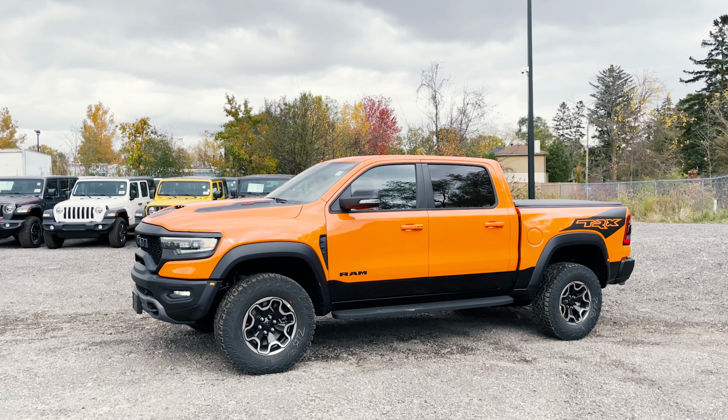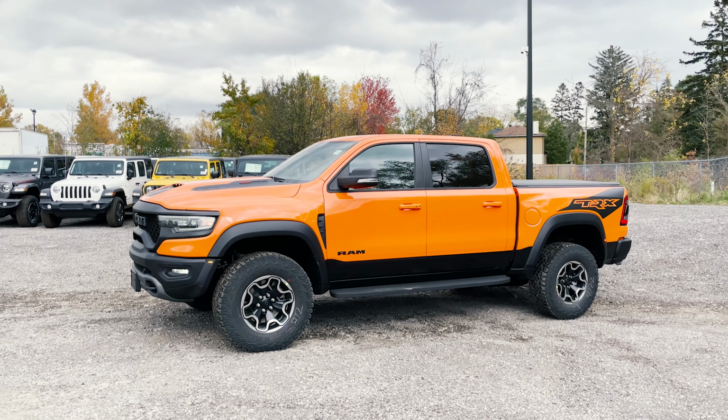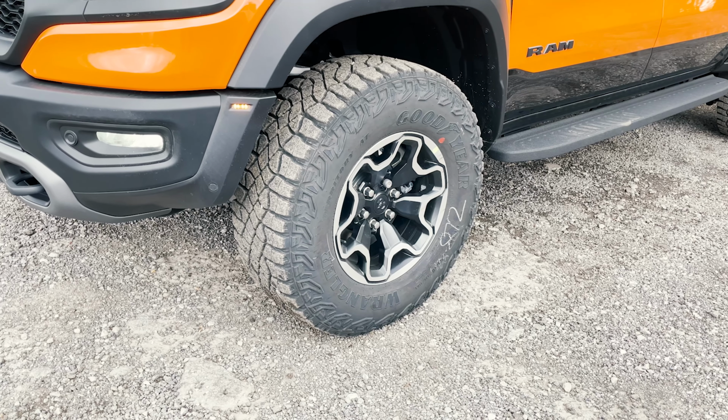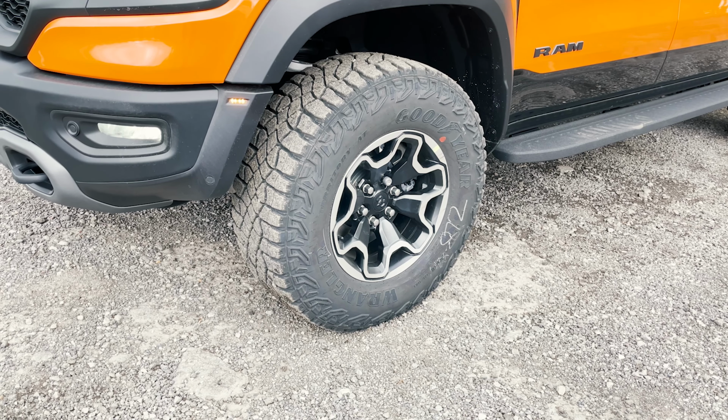And if you take a look at this TRX from the side view, you can start noticing some of the different things that come with the Ignition Edition package. And if you haven't already noticed the beautiful orange color, this is exclusive to the Ignition Edition package. You also have your 18-inch machine face black wheels, which I think look way better now. It just goes with the whole styling of the truck.